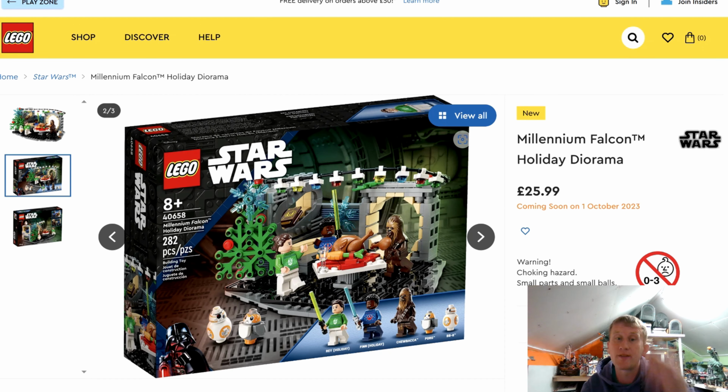But that will come out on the 1st. So you can pick both of those sets up at the same time for $25.99. I would imagine there will be some sort of Star Wars giveaway. You'd like to think that there would be, but that might probably be announced a little bit closer to the time. So we'll keep our eyes peeled on that one.